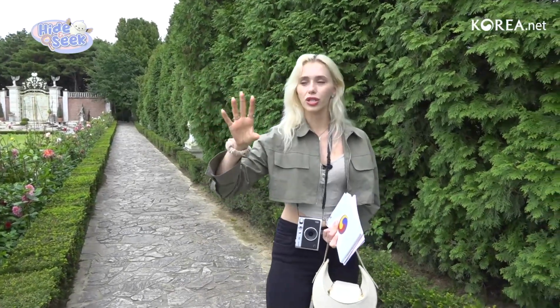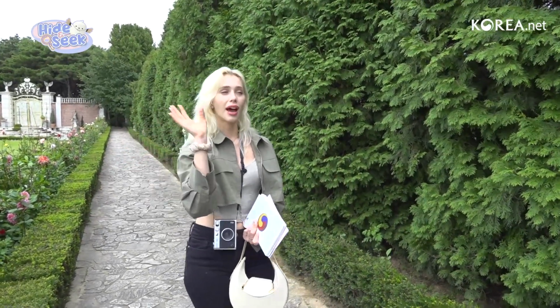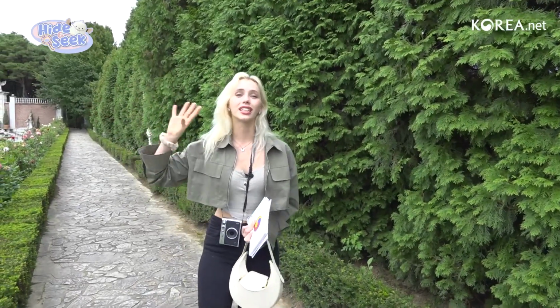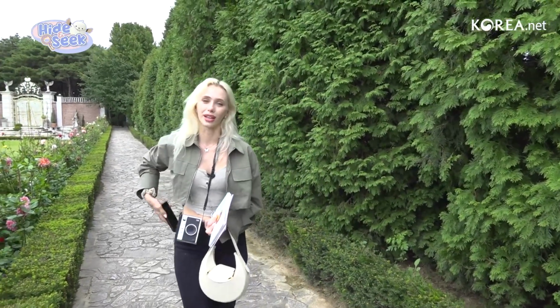Especially in like the Ikseondong or Insadong area, which is still slightly traditional. Having those brilliant yellow colors just kind of highlight the Hanok villages and stuff like that. It's just absolutely lovely.